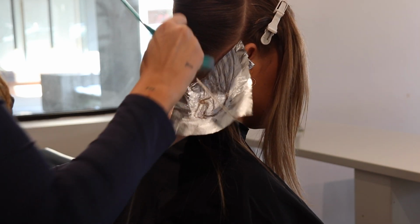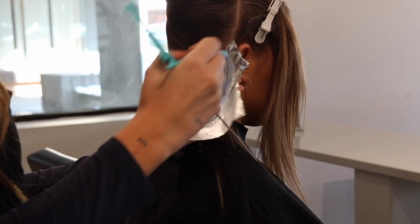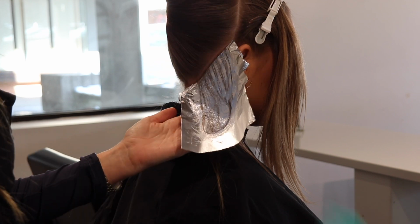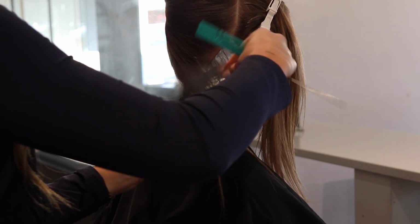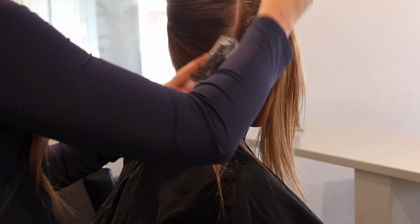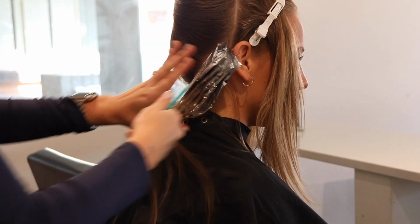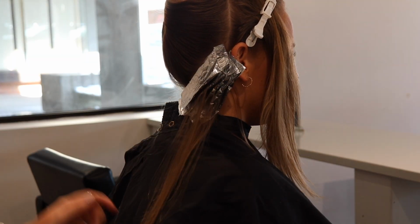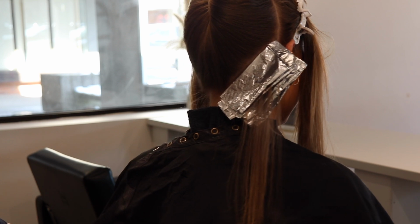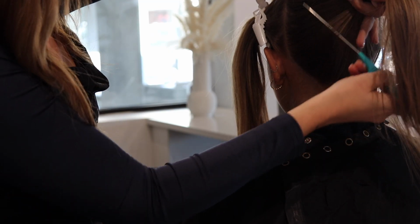Another reason I love this method so much is because when you think about how people wear their hair down, the hair is going to fall kind of forward when they pull it all to the front. So all of that blonde and all of the highlighting you're doing is going to show, and they're going to feel a lot lighter. Whereas if you take it just a regular horizontal and it sort of lays back on the back of the head, I feel like it doesn't blend as nicely.